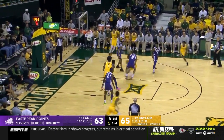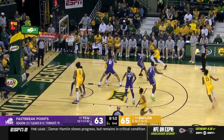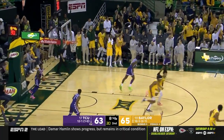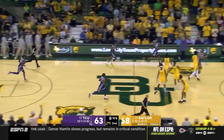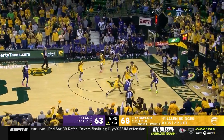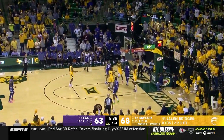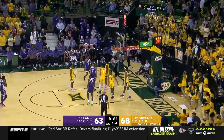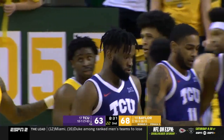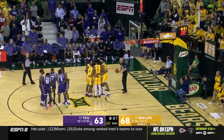93% of their points and rebounds back from last year. Jalen Bridges for three. Oh, that's got to make him feel good. Two of them tonight. Miles into the teeth of the Baylor defense. Miles did a good job of going right at Flo Thamba.